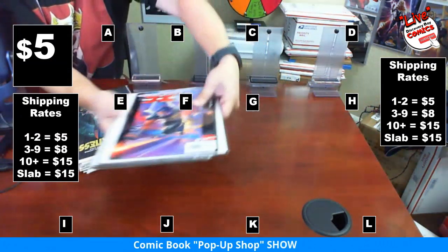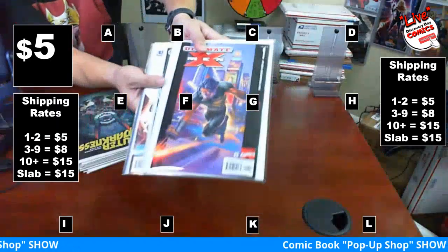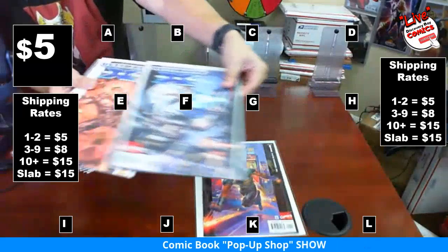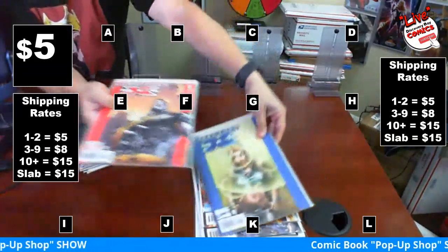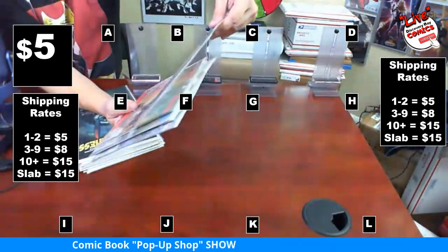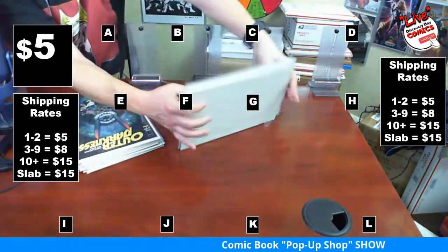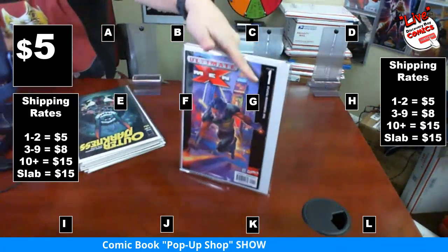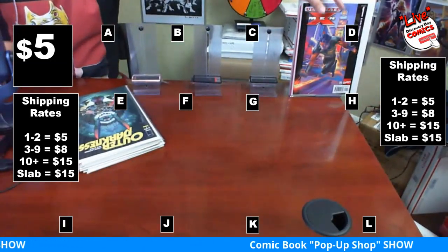First set is the Ultimate X-Men, number 1 through 5. 2, 3, 4, and 5. I do believe that 1 is probably in the best shape of them, or probably not. I don't know why. 1's in a Mylar. That's interesting. But 1 through 5 is going to be available right here in letter D, $5 claim.